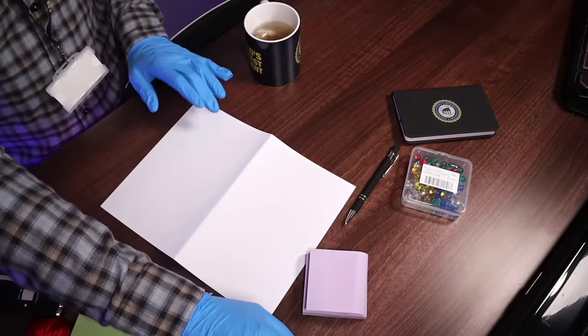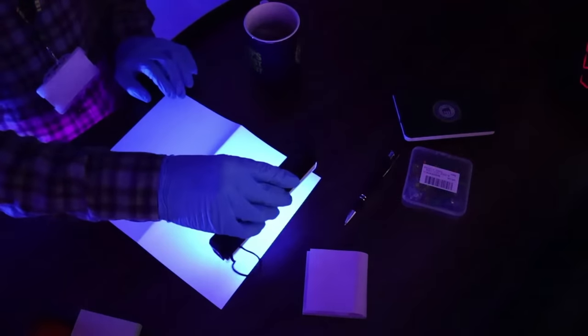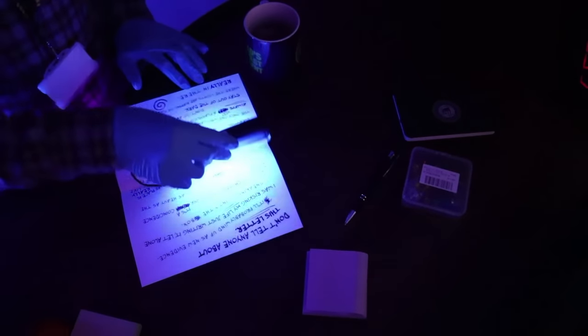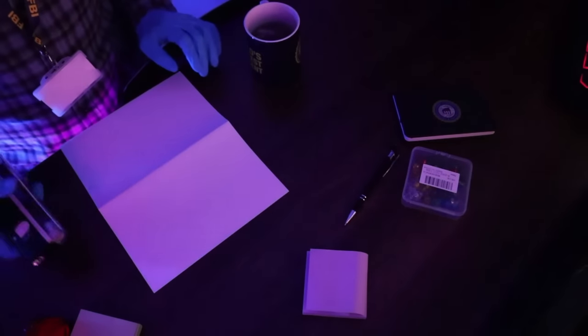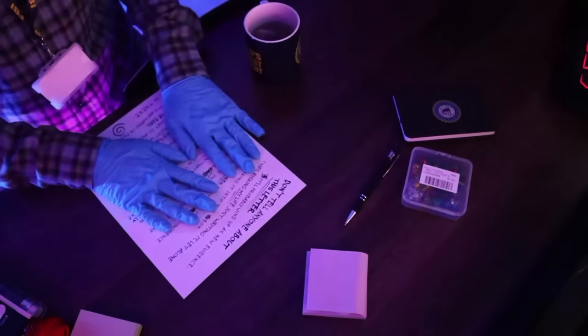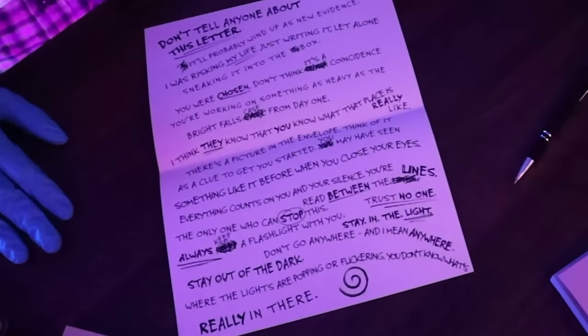Interesting. Right, let's scan this with the thing. Is there anything on there? Anything on the front? No, there's nothing there. Okay. All right. So that basically concludes everything from Mailer One. We got a cool letter there. A nice cool letter. Looks good.